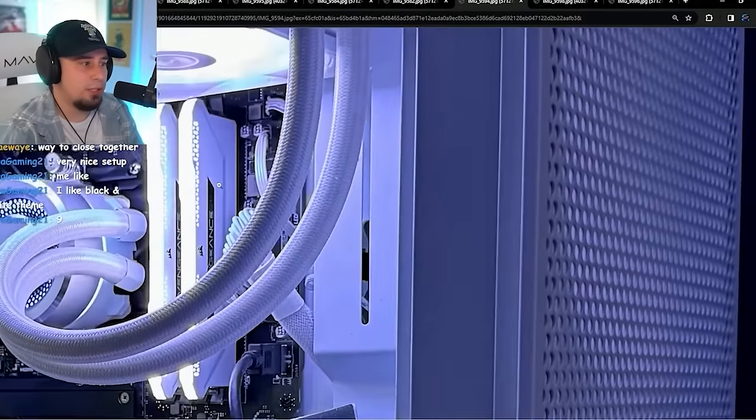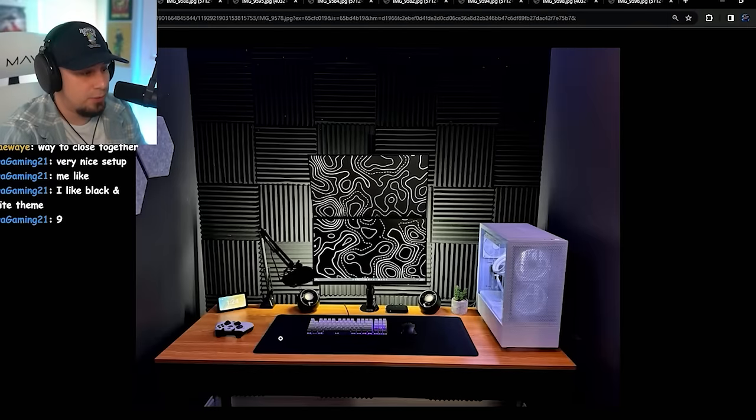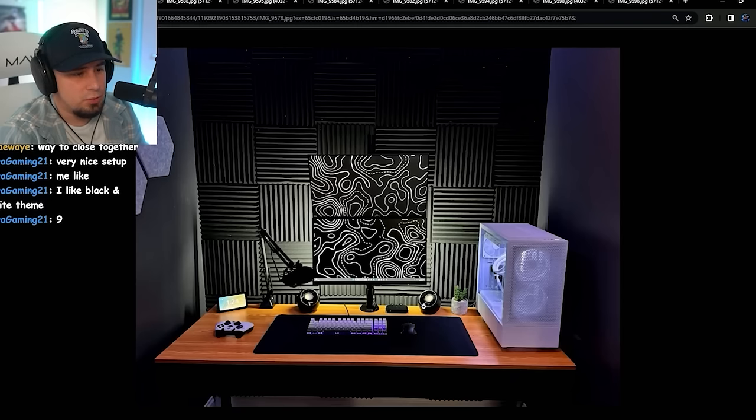The PC also looks pretty clean, but I would have loved to see a lot more black components here. Very, very clean. I love your placement of your things on your desk, like the Echo Show 5. The mic arm is pretty good positioning too. The speakers are good.